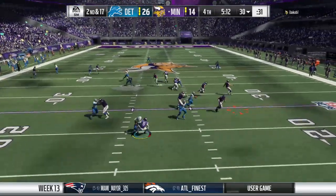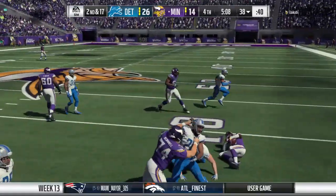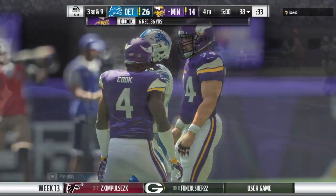Bridgewater now on second down. Now they go screen. It's complete, and he'll be brought down shy of the 40 at the 38-yard line. It'll be a pickup of 8 on the screen, and it sets up a third down.